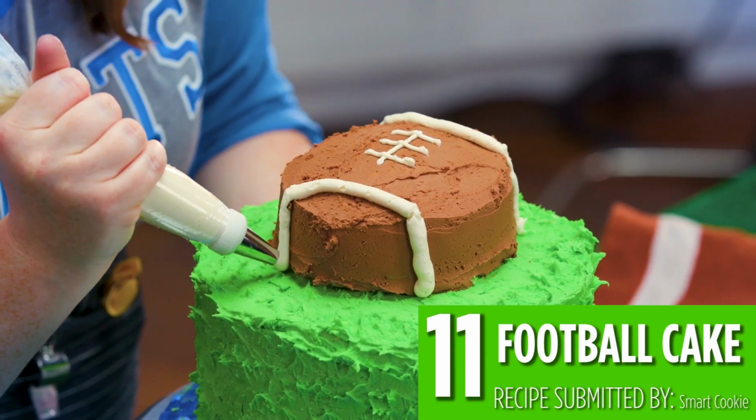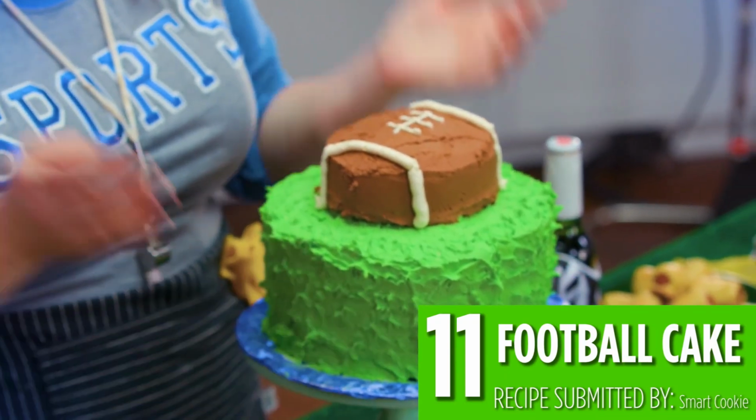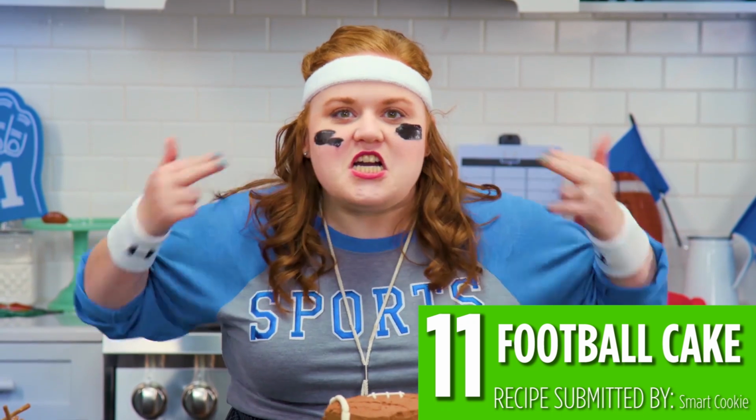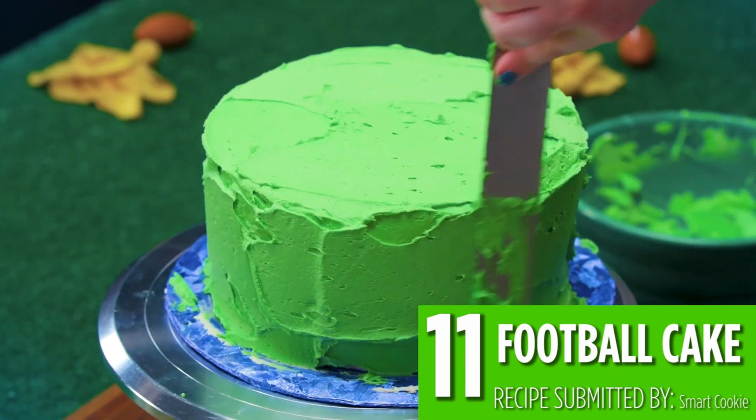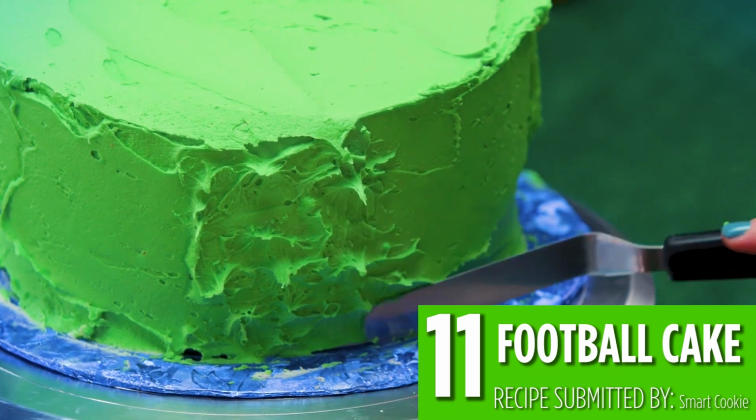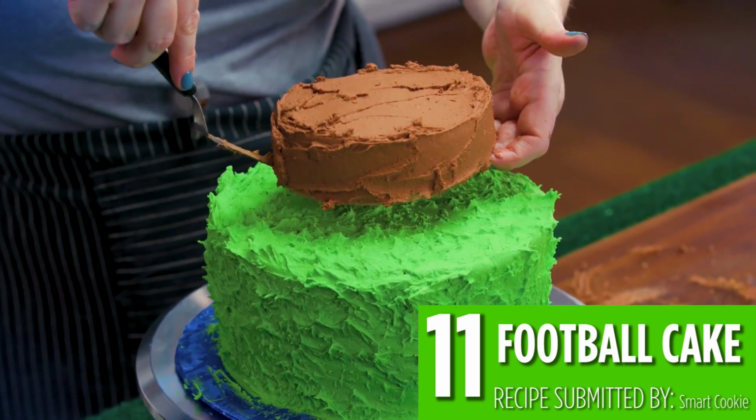End your game day party on a sweet note with this touchdown in dessert form. Smart Cookie Elise brings the energy with this festive football cake. Layers of yellow cake are painted with buttercream grass and topped with a scrumptious football.